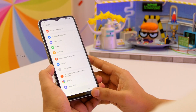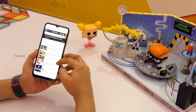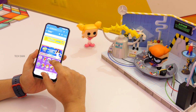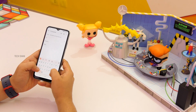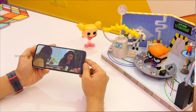In my opinion, this phone is targeted towards people who are not power users. Some might say a G85 chip would have been better in this range. Well, that is true, but sadly it's not. Still, this is also a capable chip for overall everyday use. I did not have any issues with common stuff that I did on this smartphone. All the day-to-day common apps that we use ran without any hiccups. So yeah, casual normal users, no problem.